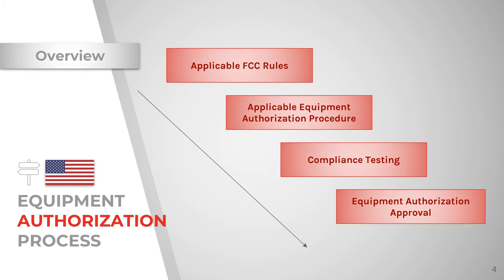The qualifications of the testing laboratory used to demonstrate the compliance is based on the approval procedure you are required to use. Equipment approved under the certification procedure is required to be tested by an FCC-recognized accredited testing laboratory, such as Visa Labs. Finally, after the testing is complete and your device is deemed to be in compliance with applicable rules, the equipment authorization approval process begins, and the equipment is authorized based on the approval procedure that applies to the device.